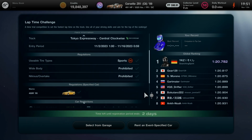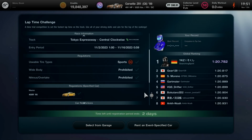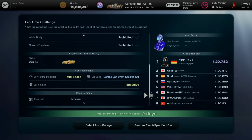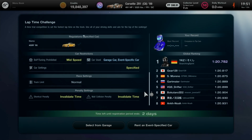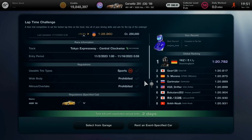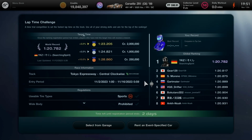Unlike the 1996 counterpart seen from GT1 onwards to GT6 as a standard version of the car, the regulation here is set on sports compound tires, wide body prohibited, nitrous overtake prohibited, car restriction set on specified, and BOP/tuning prohibited on mid speed. But don't forget, when racing on Tokyo Highway, invalidated time on the shortcut and wall collision make it more challenging to test ourselves and go for only one professional tune car, listed as a Japanese most iconic vehicle since the 1990s.